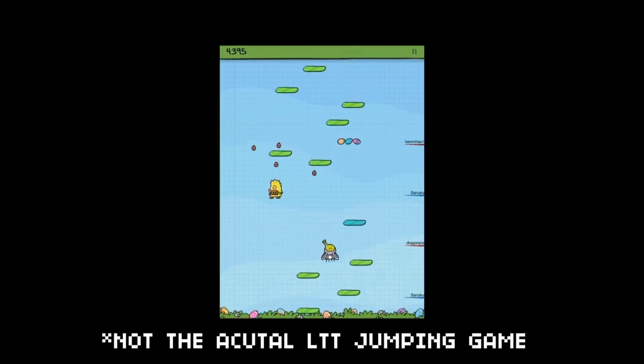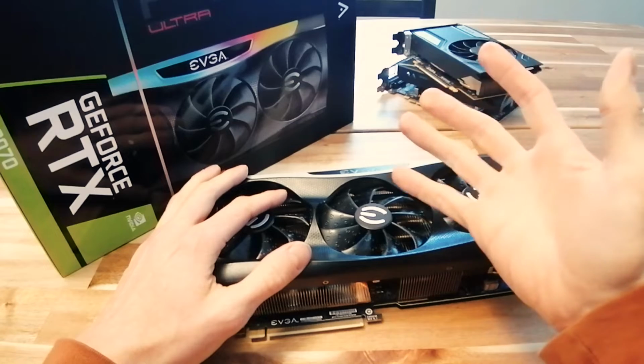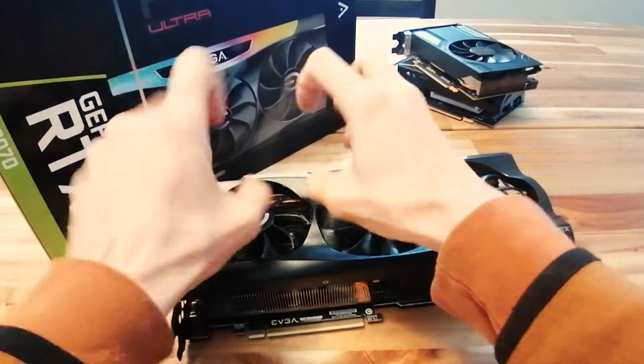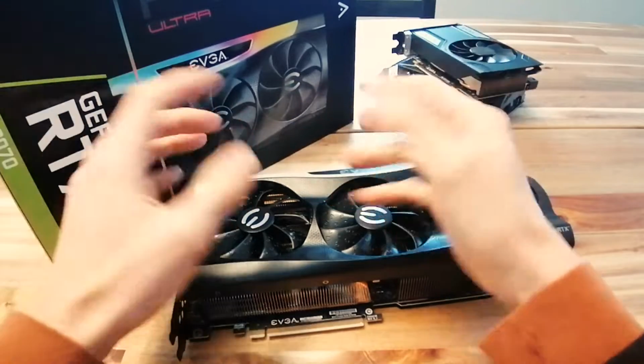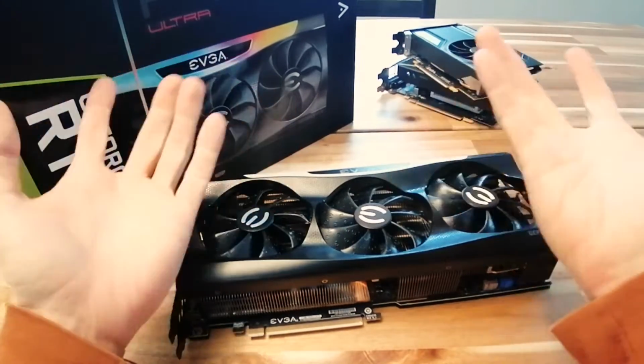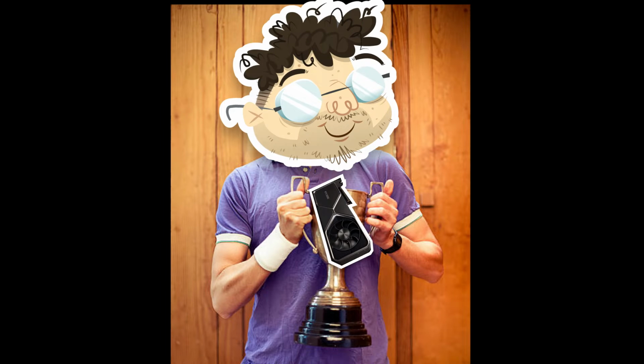Oh my god. I'll never forget this moment, you guys. Trying so hard, trying to focus, wanting to win more than anything. It felt like my 3070 was slipping away with every mistake. And after what felt like an eternity, it was probably less than a minute to be honest, I made it to the top. And there I was, my 3070, waiting for me at the top of the level.